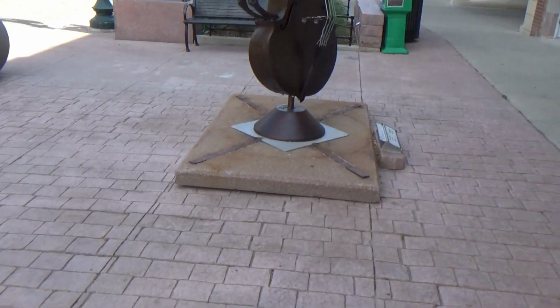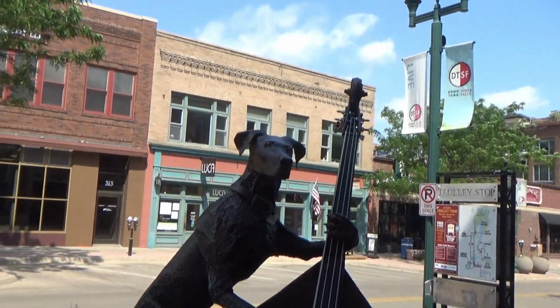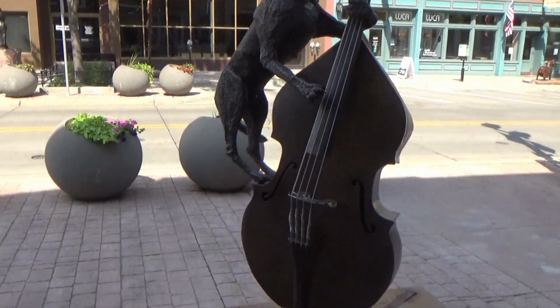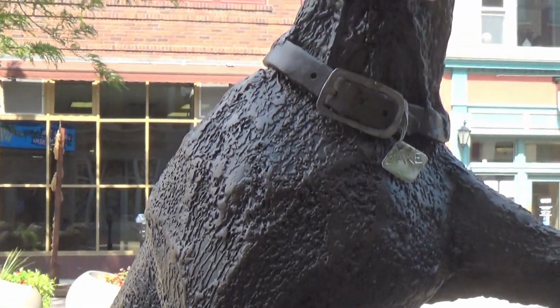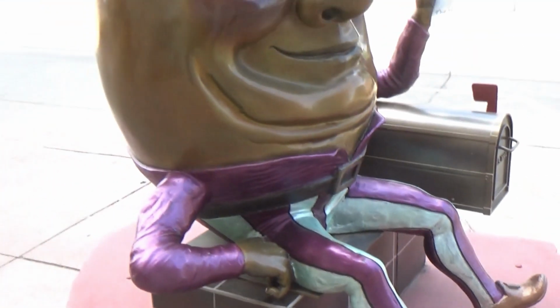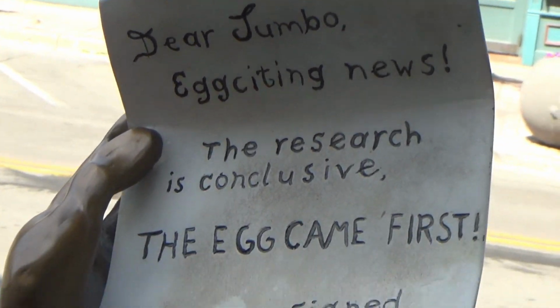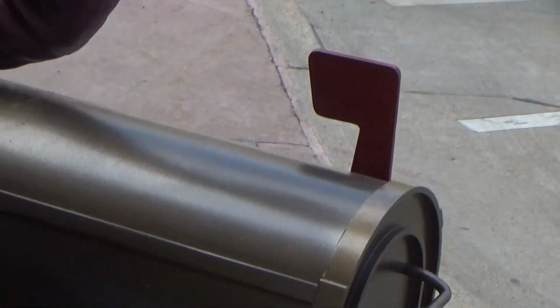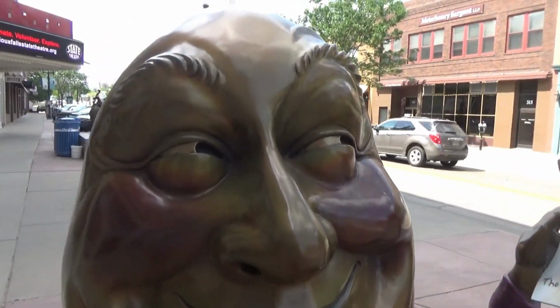And I bet you didn't know that a dog could play a bass. This may be the world's only dog bass player. How about that? And his name is Jack. Or actually Jake. Very impressive. Would you like to know what the egg sighting news is? Well, the news is that the egg came first. That proves it right there. He just got the notice in the mail. And he's very happy about it.